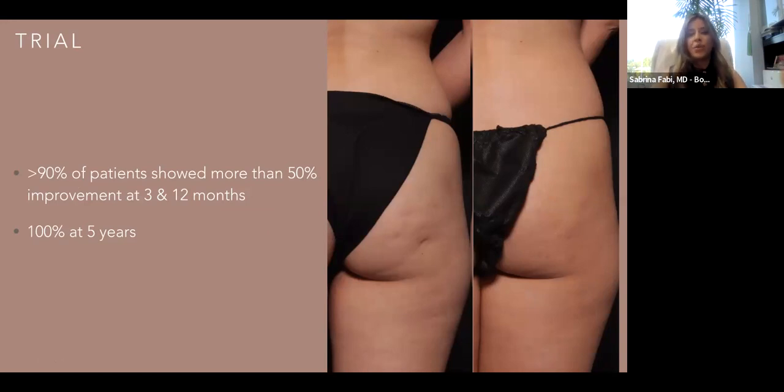People always ask me, well, will I have more cellulite? Can I develop? Yes, you can continue to develop more cellulite. So it's not going to stop you from developing more cellulite. And that can happen if you have a massive weight fluctuation. But the dimples that were treated will be gone. And so you can see here, does she have maybe the tiniest shadow of a dimple still left? Yeah, but pretty substantial results. This is one of my patients, a single treatment 3 months later.